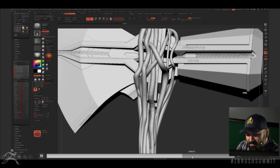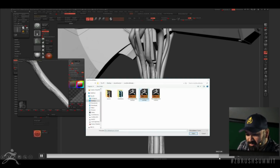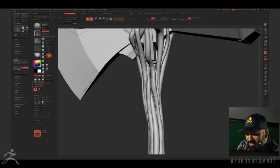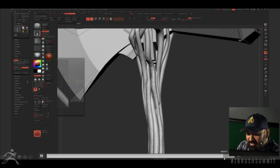So here's some more rinse and repeat. As you can see, even though it's the same 3 different presets, when you put them next to each other, they don't feel the same. But they feel like they were the same type of wear and tear.